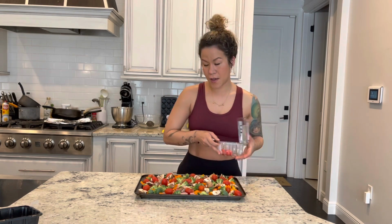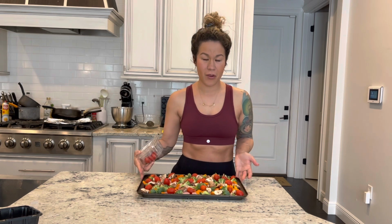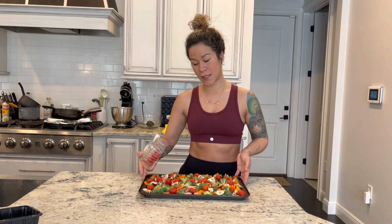Here it is, guys. It is all complete. I'm gonna go ahead and spray this with some olive oil as well as Italian seasoning, salt, and pepper, and put this baby in the oven for about 15 to 20 minutes.